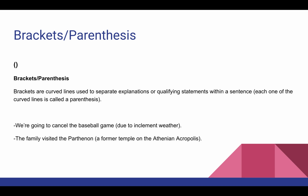Moving on, we're going to look at brackets and parentheses. Again, over here on the left side, you can see what those look like. Parentheses are curved lines that are used to separate explanations or qualifying statements within a sentence, and we're using it right here. Each one of the curved lines is called a parenthesis. A lot of times you're going to see parentheses used to add extra detail or to give further information. When we're citing a source, when we're writing for research, we're going to use that MLA method or APA as well, where we're putting authors down in the parentheses. So here are two examples.